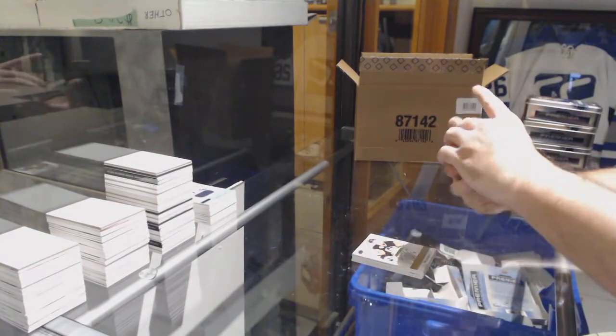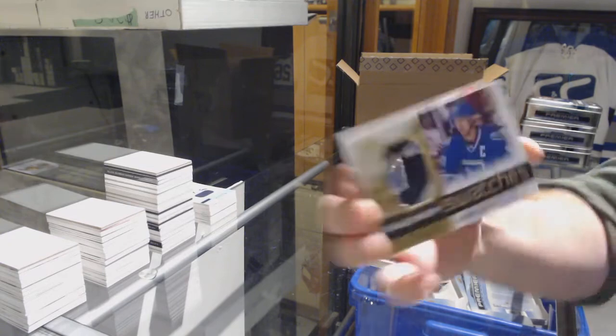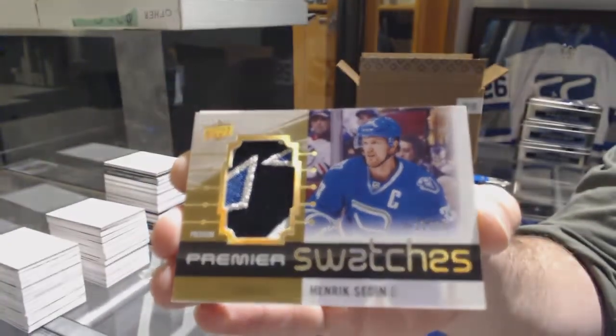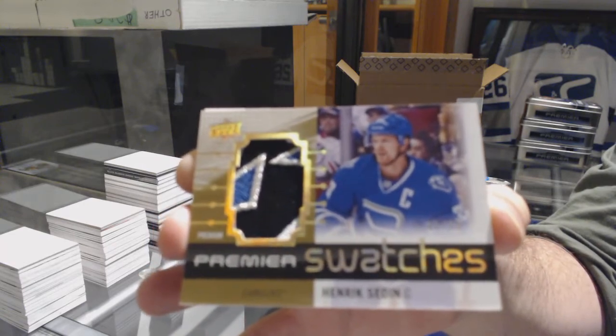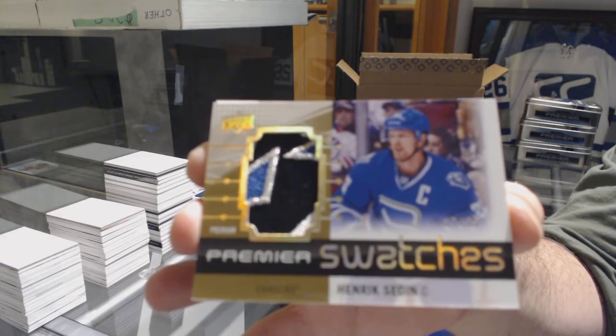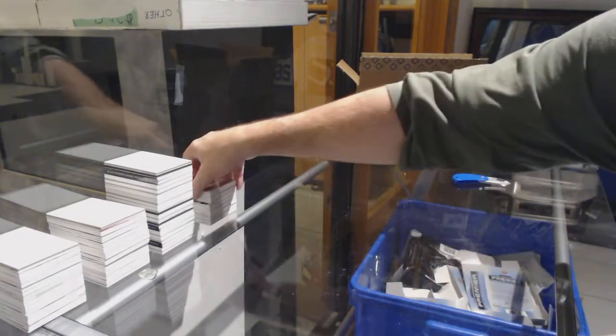For the Vancouver Canucks, number 225 Premier Swatches, Henrik Sedin. And Christian Dvorak for the Coyotes.